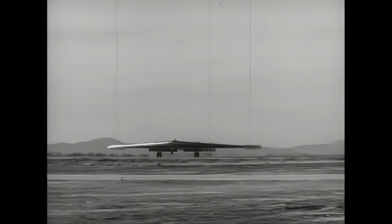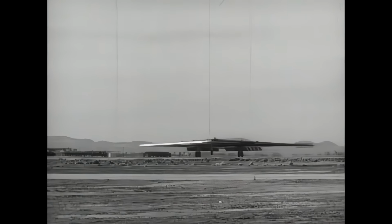In an effort to compete in the jet bomber program, Northrop took its existing piston engine flying wing and outfitted it with 8 turbojets. This wing design demonstrated exceptional efficiency and was notably ahead of its time. However, due to its unconventional nature, it struggled to secure government approval.